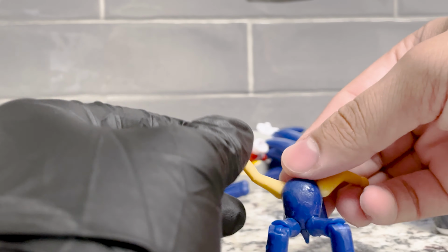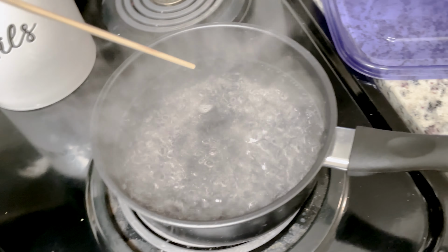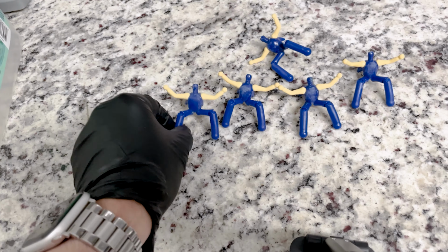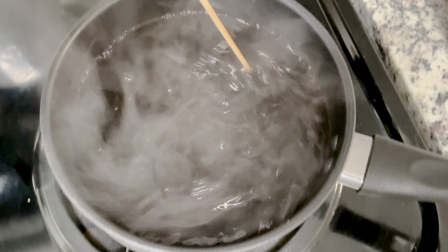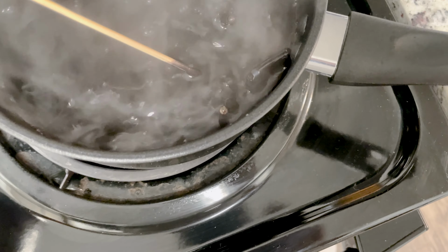You're going to want to bend his legs and such so that way his joints are exposed. You're going to want the dye to adhere to the joints so that way they're not blue underneath. You're going to get some boiling water, and I poured about half of the bottle in there and I plopped my bodies in there. I used a wooden skewer to stir everything, and you can see already right there that the dye is already adhering to the plastic, so that's a good sign.